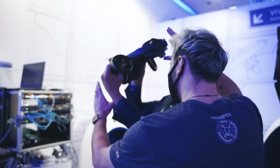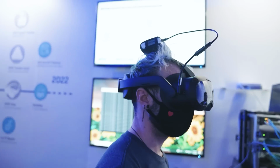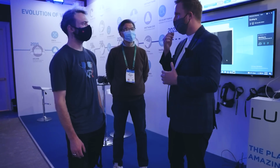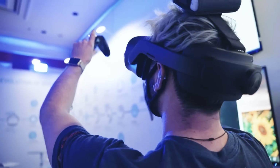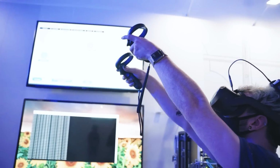I got to try, for the first time, super low latency 5G VR, something that I've been waiting for a long time. I imagine in the future, using some sort of super fast internet connection, you'd be able to buy a VR headset that contains very minimal processing hardware, both making the headset cheaper and lighter, and use that interconnection to run graphically intensive VR games without ever needing a PC or big hefty battery.